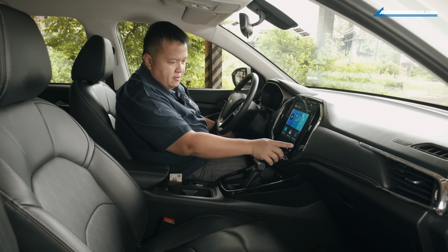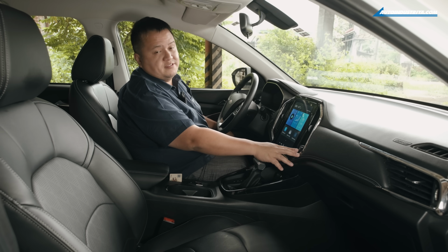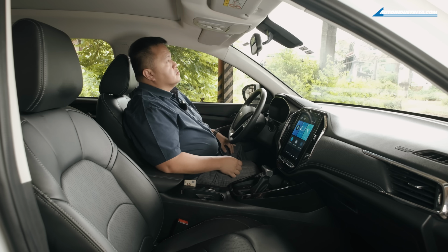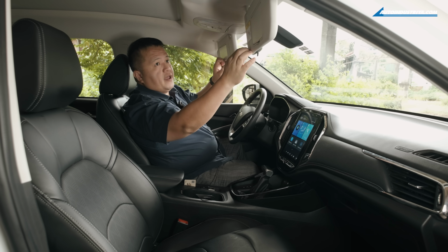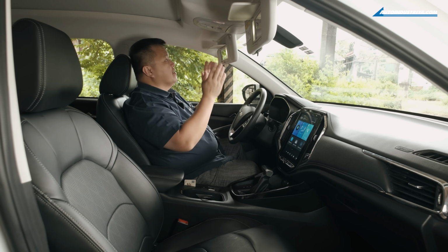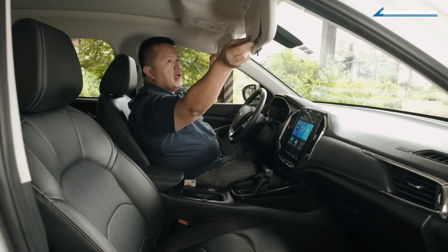Now, what else? Ignition button right here. Your stability control off button is here. Of course, you've not turned that off. That's very, very handy. Hazard button there. So right up top, you got your sun visors, which is normal, and then your vanity mirrors, both with a light for the driver and the front passenger.